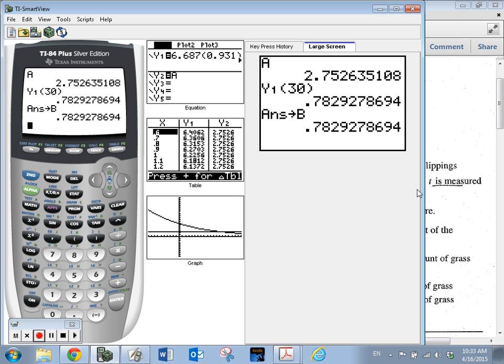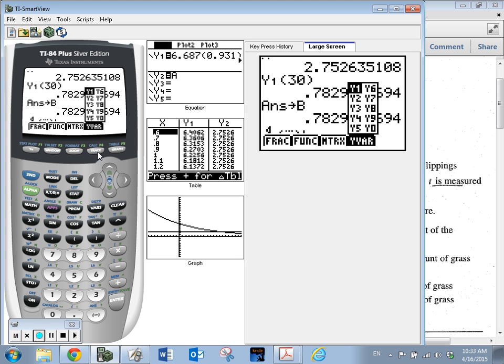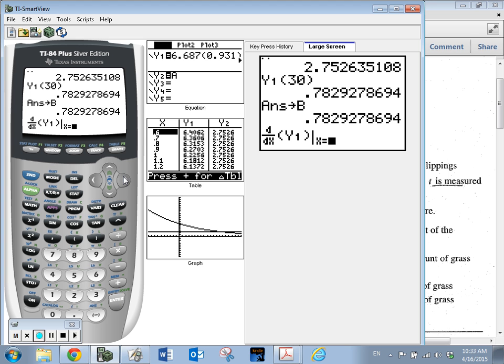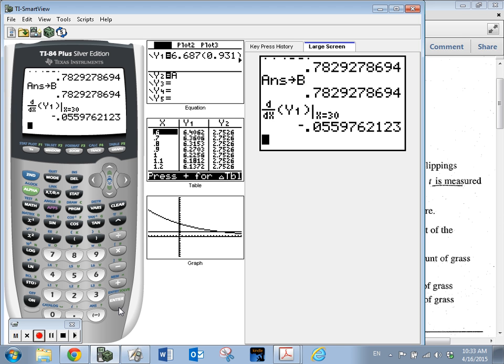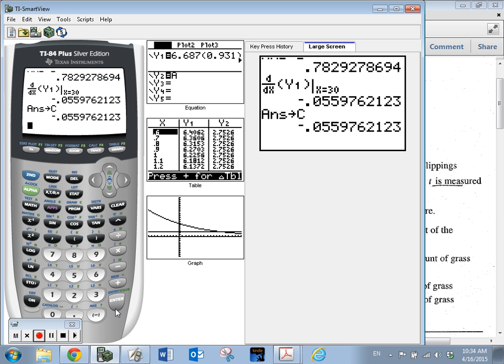Now I need A prime. So I need math 8. I've got to do the derivative of my y1. Pull the y1 down again. And I want my derivative at 30. Okay, so that number I'm going to store as c. So we store it as c. Okay, so I have these numbers in my calculator, this one as b and this one as c.